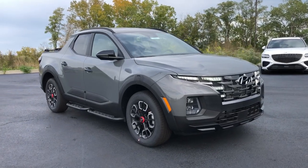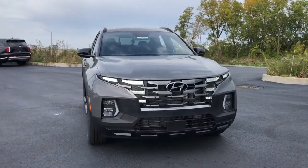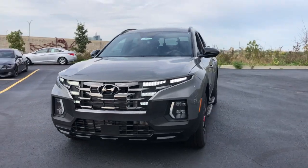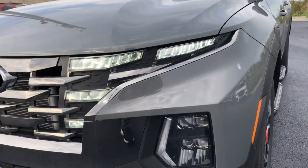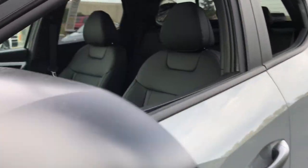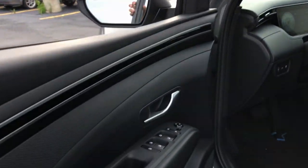Go home happy with the 2024 Hyundai Santa Cruz. Here's a stylish Santa Cruz that offers open bed and towing utility, a premium interior loaded with modern tech, sculpted good looks, and a calm, composed ride.